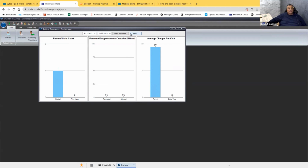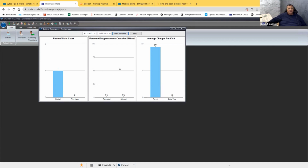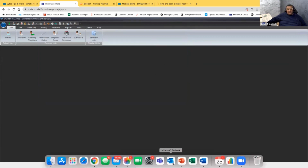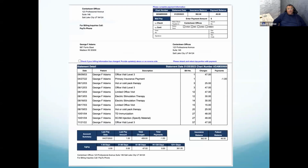You can print it. You can change providers. If you have multiple providers, you can refresh the screen, maybe you only want to see this provider and this provider, and you hit OK, and it will update the data. You can change the date range, and so on and so forth. You got the idea. Once you close, it looks like your normal Lytec, and you're back to normal. Okay. Let me make sure I didn't miss any.